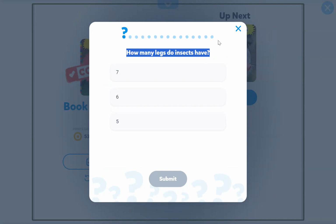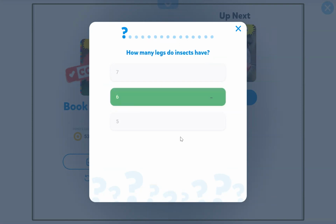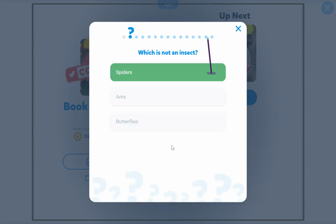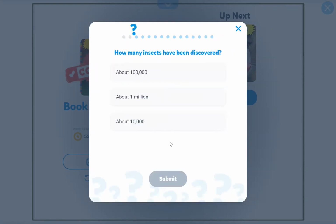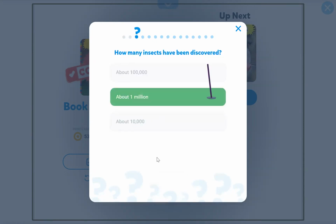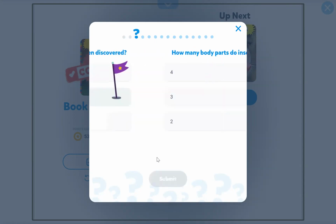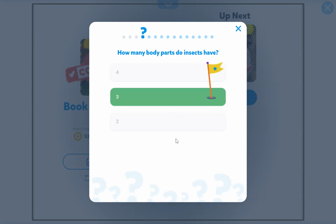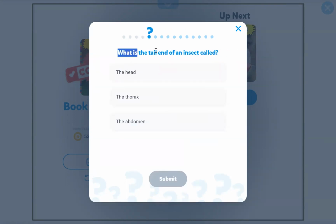How many legs do insects have? 6. Which is not an insect? Spiders. How many insects have been discovered? About 1 million. How many body parts do insects have? 3. What is the tail end of an insect called? The abdomen.